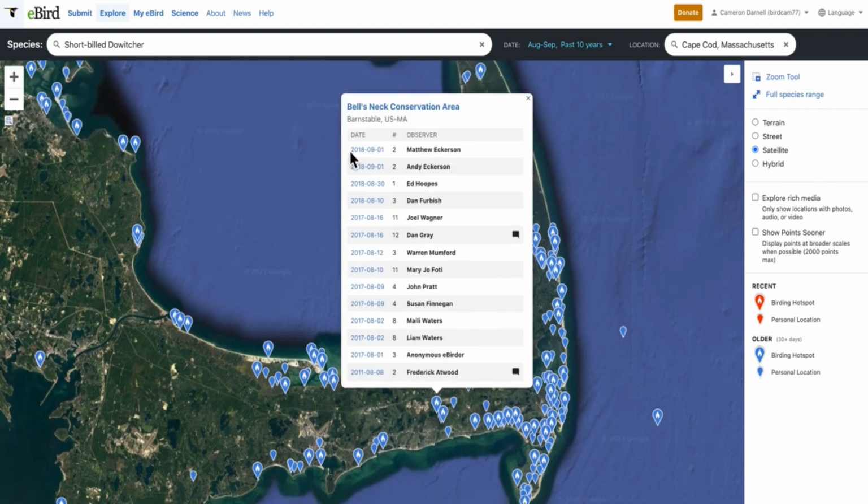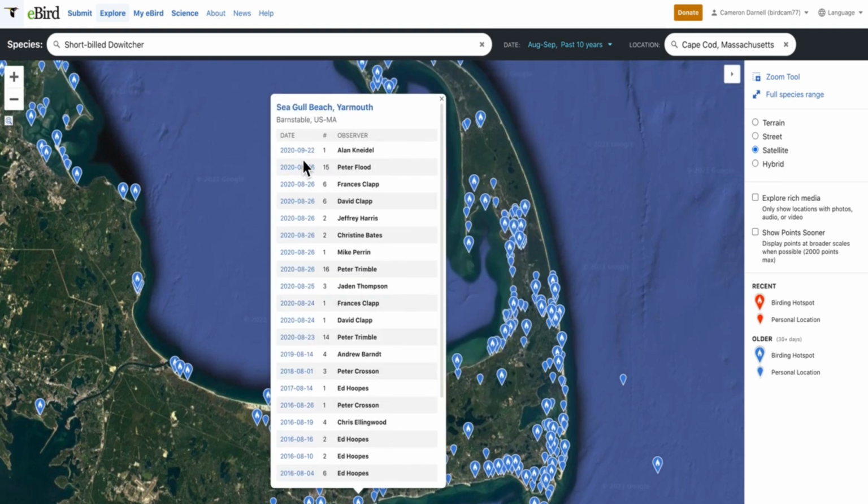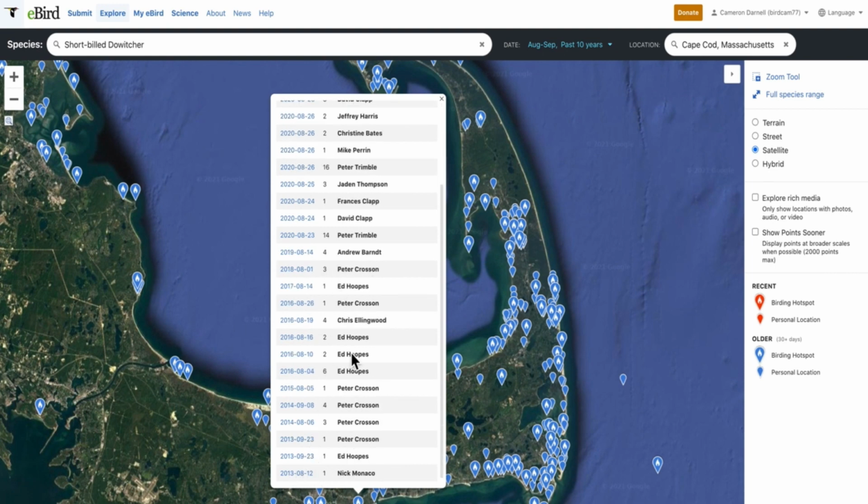That's pretty good, but the last one's from 2018. You really want more recent sightings. Here's one with a lot of sightings that are recent sightings. They go back to 2013, which means the birds have been migrating through there for a long time. And the numbers are pretty good. You have 15, 6, 16.